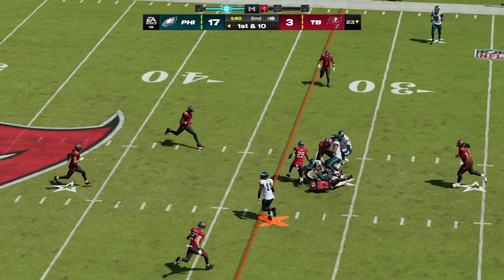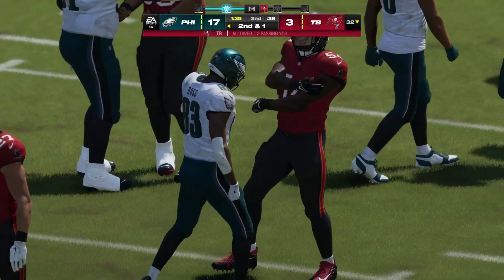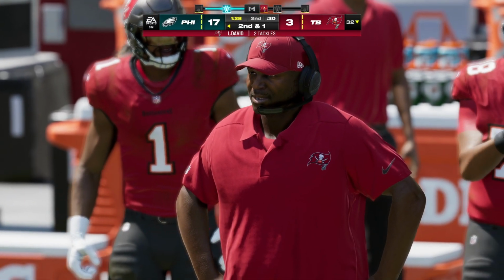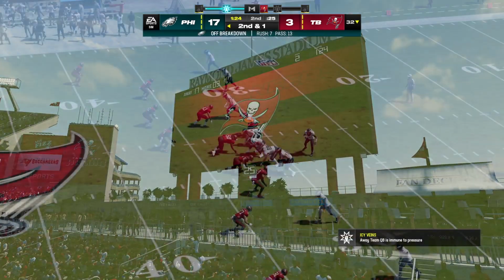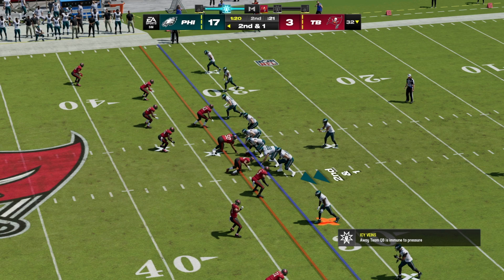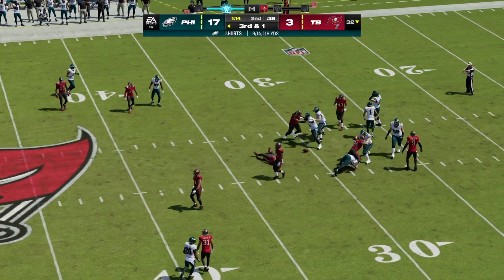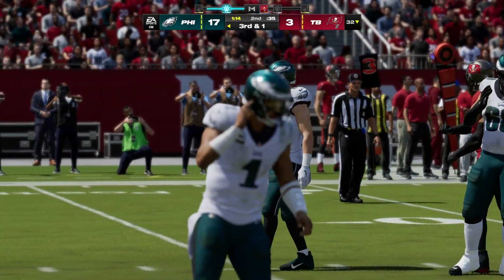2 touchdowns and a field goal in their first 3 possessions. They're playing so well right now, the field goal probably feels like a disappointment. So the completion results there in 9 yards, and that'll give them a short yardage situation here for 2nd down. Throwing is Hurts. And this one incomplete. Too much contact to hold on to that one, and it's 3rd down.